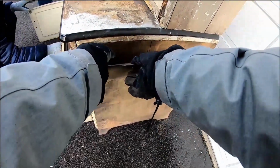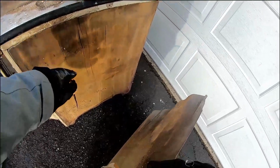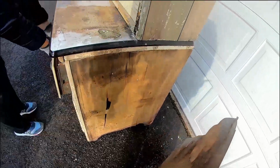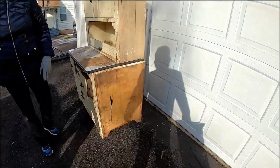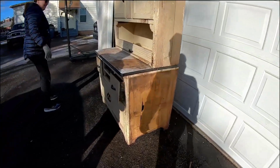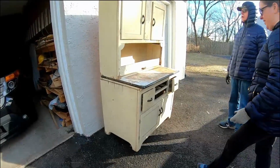Does it really need this side on it? Can we just take it off? Yeah, you can take it off. Oh dear. Yeah, I mean, we're just gonna rip that off. Okay. Yeah, no, I think so. All right. Cool. Oh, what color do you want to paint it? I don't know yet.